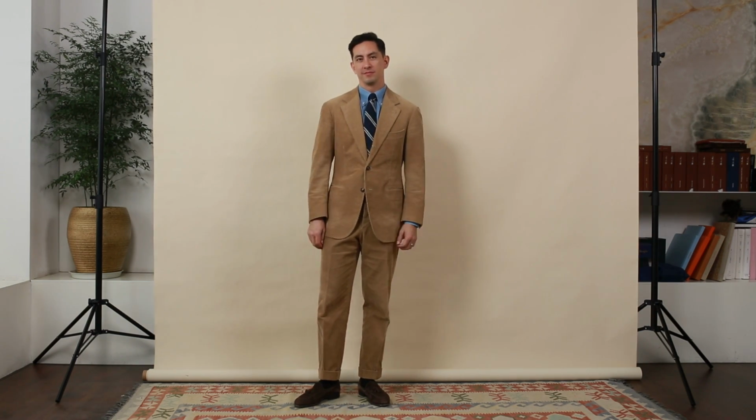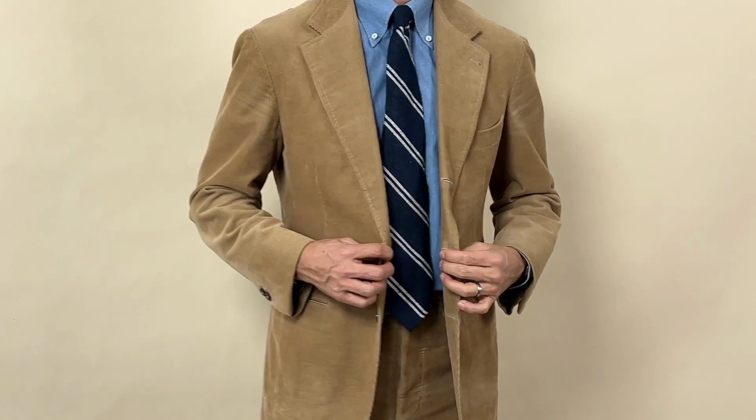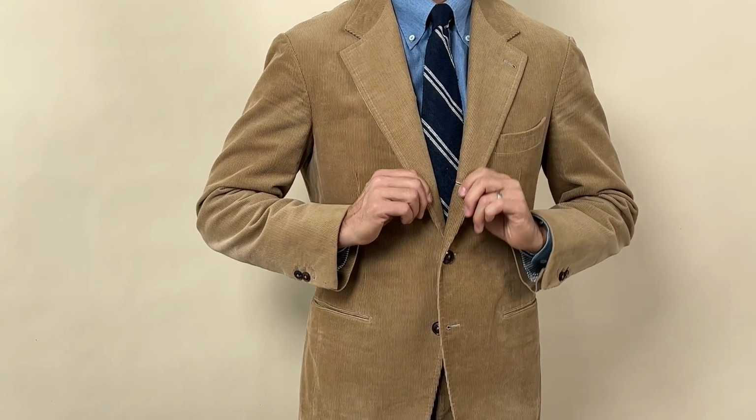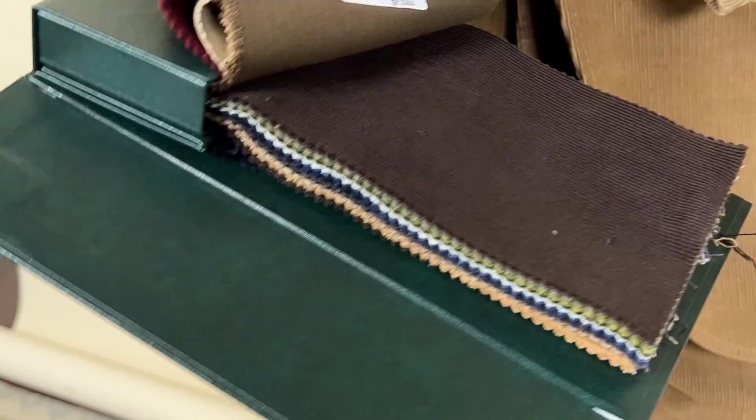Corduroy around 400 grams is going to have a similar warming characteristic as that brushed cotton we just mentioned. I really love how corduroy absorbs light, making this an easy fabric to try a slightly more daring color, like this one, or perhaps burgundy, maybe a brown.